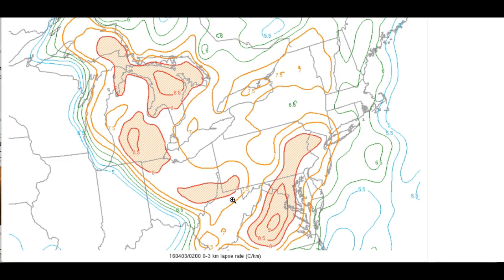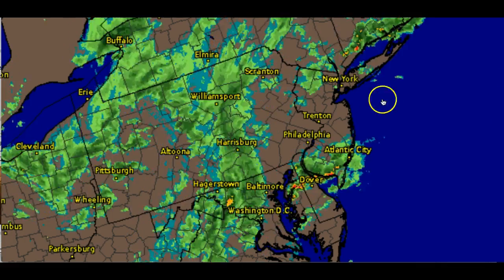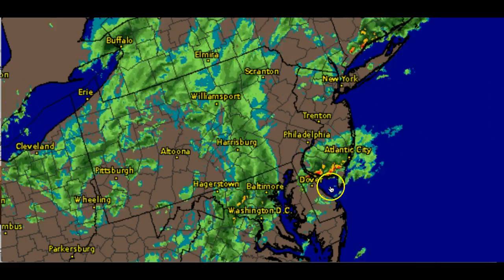Take a look at the low-level lapse rate. Over 8 degrees Celsius. When you start to get to this area where it's hashed, you usually see this type of lapse rate in the middle of the summer in the afternoon, not at night. And it's certainly not in this scenario where you have very cold air aloft, and that's pretty much what we're dealing with here. So finally we go to the radar, and you can see what's approaching already.